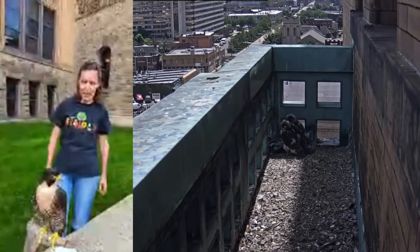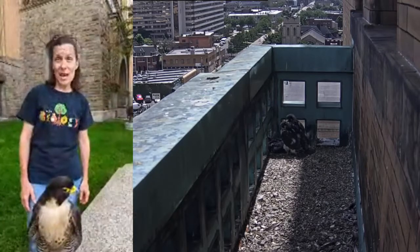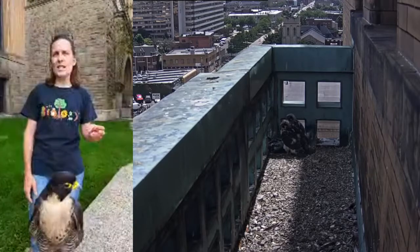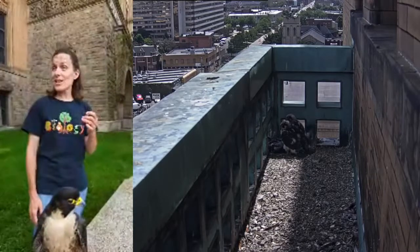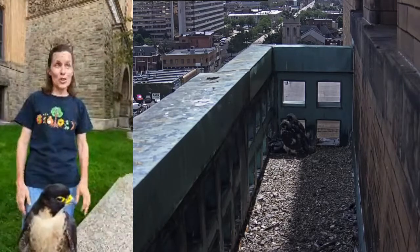Do they have any unofficial names? I don't have any for the adults, but I've been calling the babies Tuesday, Wednesday, Thursday, and Friday. Because those are the days they hatch. Now, which is which, I have no idea. But right now, they're just Tuesday, Wednesday, Thursday, and Friday.